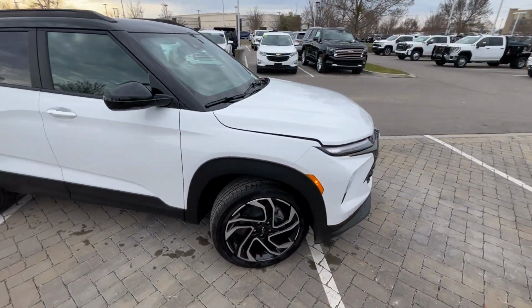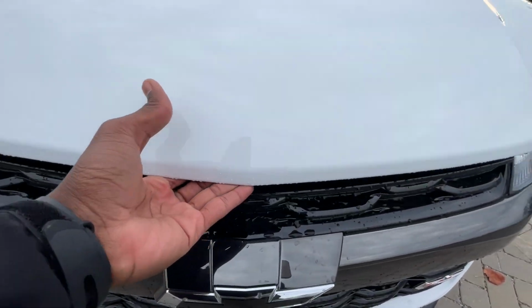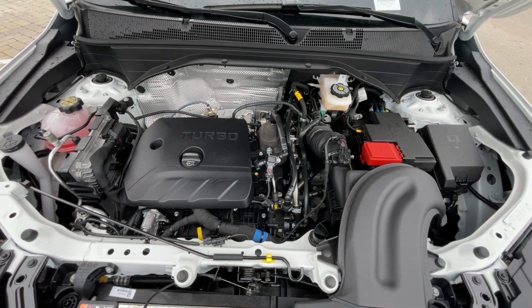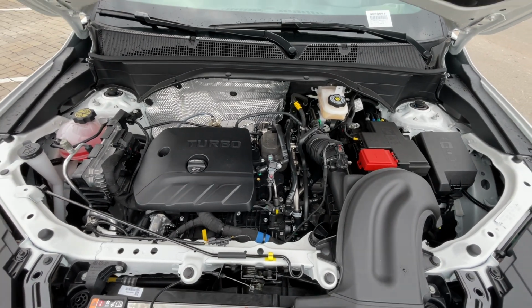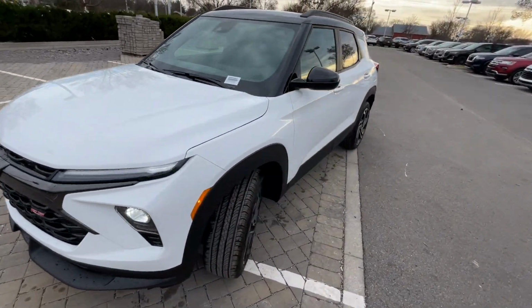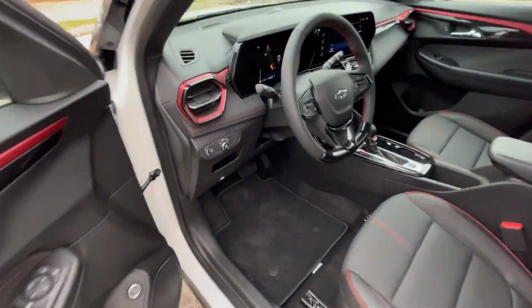But as we come around to the front end once again, we're going to take a quick look in the engine bay. And there's that 1.3-liter turbocharged 3-cylinder. Well, let's go ahead and hop in the driver's seat, check out the interior features.